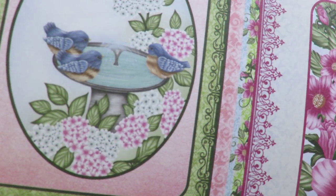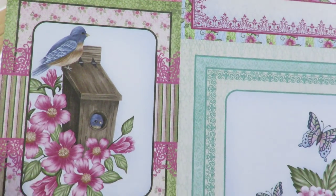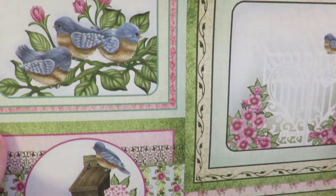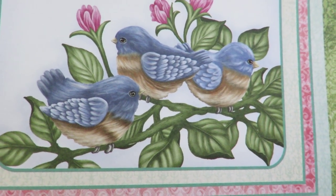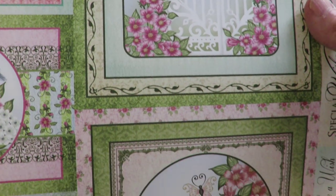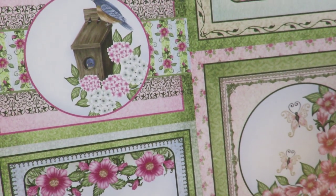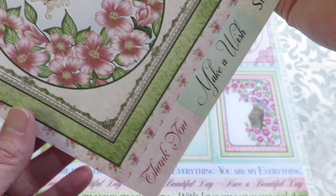And aren't the birds lovely? I think when I play with this collection, I'm going to try a couple of ideas I have with my watercolor pencils. It's inspiring me. So if you take a look at those, aren't the birds sweet the way that they're done? Here's the second panel. It's got the gate with the heart on it. There's the pretty butterflies. Lovely panels for making the cards. A sweet little bird with the hydrangeas on the birdhouse.